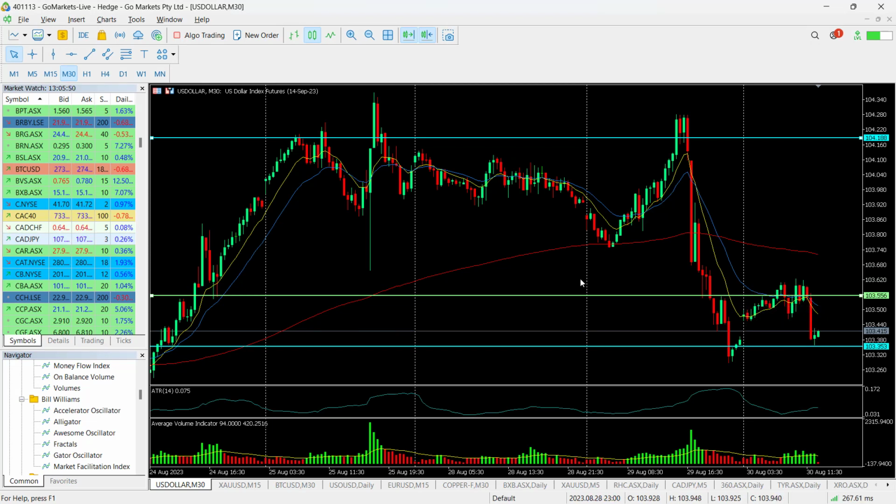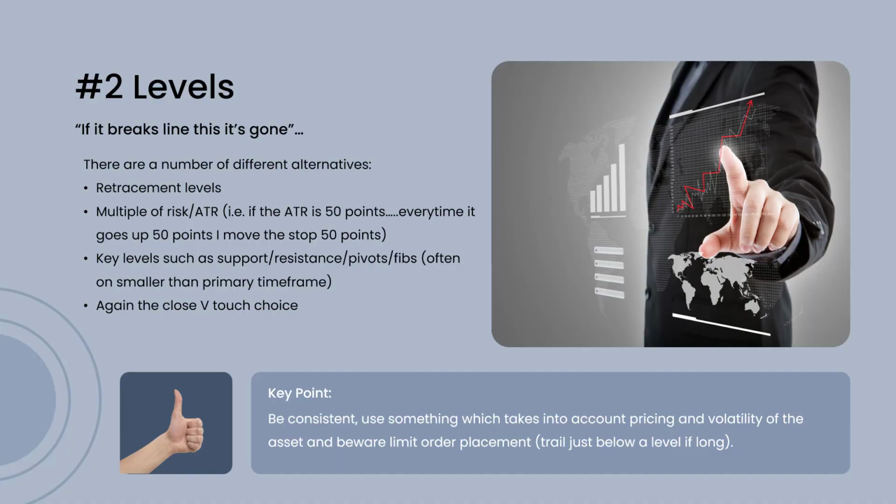You can use pivots or a fib level. If it breaks, then you move it up to the one that's subsequently lower if you're going long. Be consistent. What you shouldn't do is use retracement levels for some trades and then a multiple of risk or ATR on another. And maybe every time it breaks through a pivot level, you just move it up to the one beneath on the next trade.